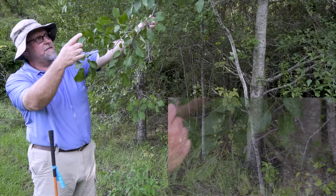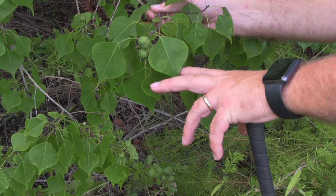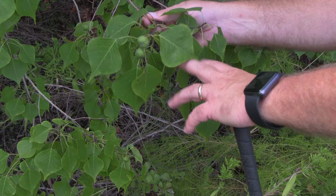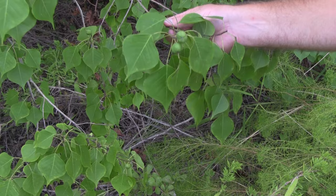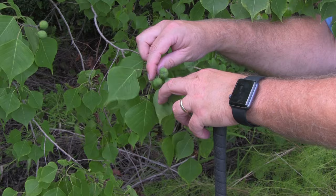We've actually already found a Chinese tallow tree. And remember, we just saw a persimmon. Notice how the leaves are similar with the persimmon and the Chinese tallow tree, but there's no pepper spots on this Chinese tallow tree. But look at the fruit, look at the drupe here. Now we're in late August, so sometime late September on into first of October, this will actually explode. It'll open up, and this will look like popcorn. And that's where it gets its name, popcorn tree. This is a Chinese tallow tree.